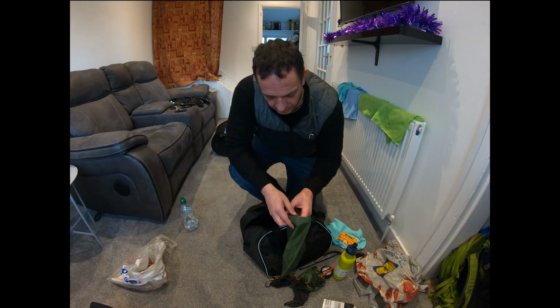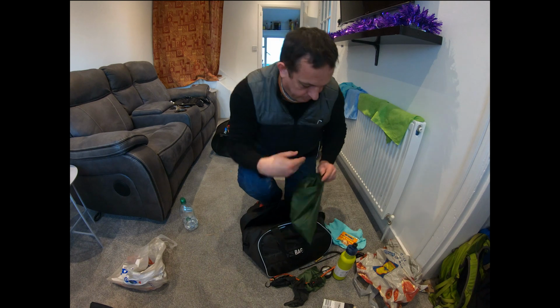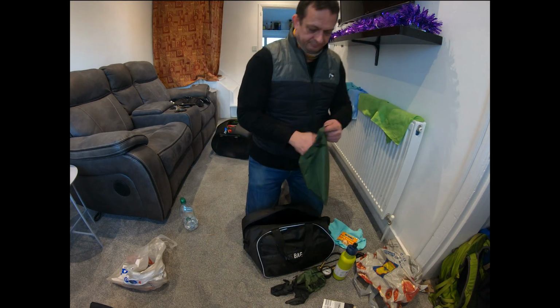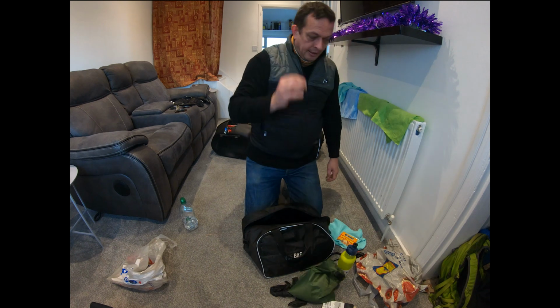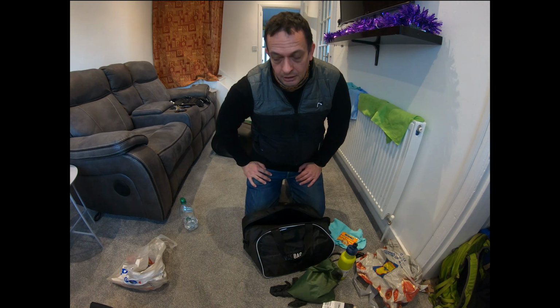And these are even more bungees. Why don't we just put this bungee in with that bungee then? Then when I next come to go on tour, I won't know what this bag has, so I have to open it. And that is it. That's what I take on a tour.